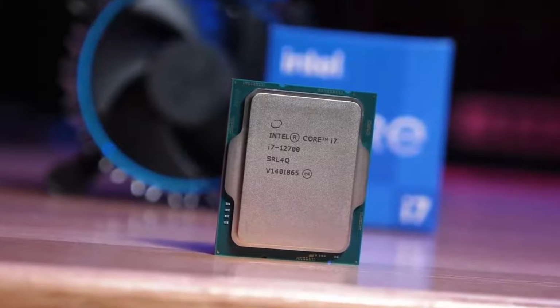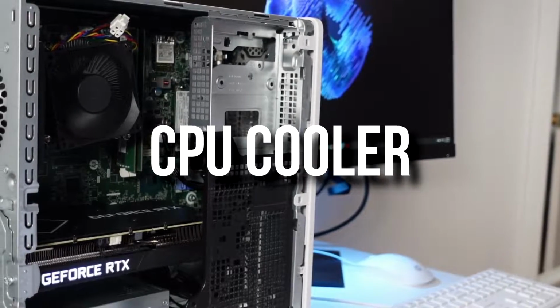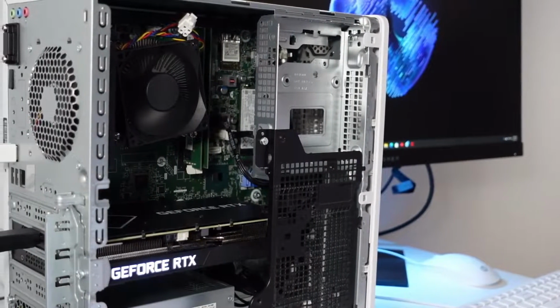With that in mind, the specifications are great, but the thing here is that you get the i7-12700 and you don't get a liquid cooler or a really good air cooler, and for that reason you will need to upgrade the CPU cooler if you want your thermals to be better, because the i7-12700 is a hot CPU, so that's my issue with this PC.